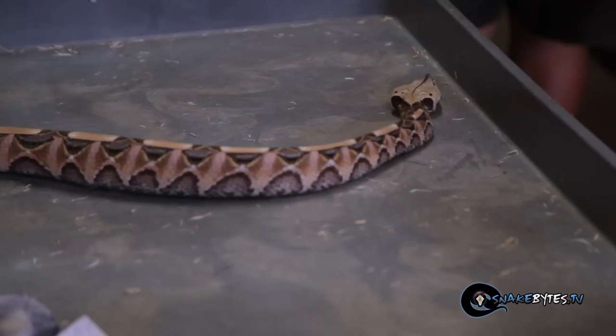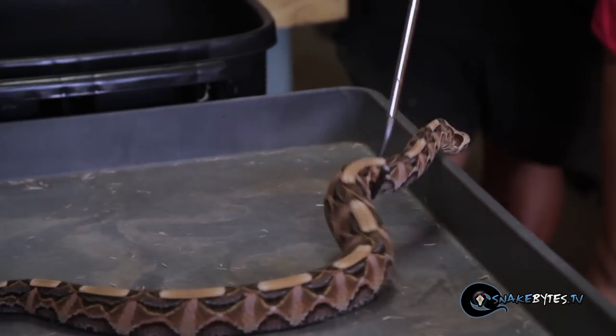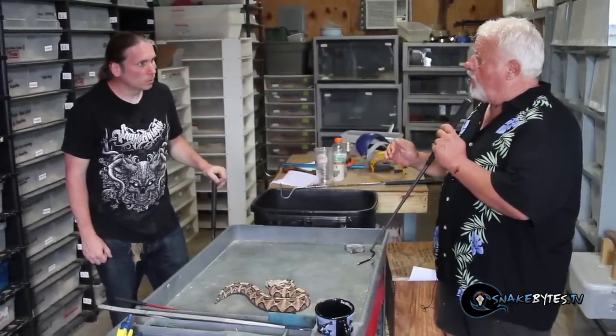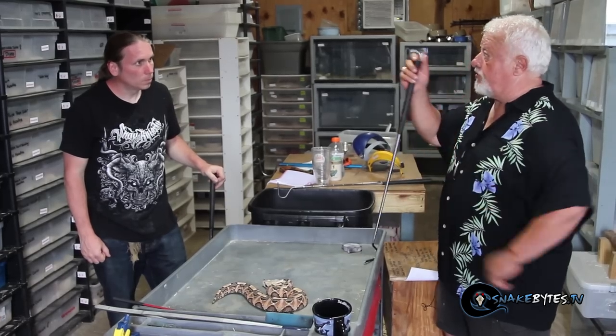They're a rather placid snake, like really most snakes, and they really don't want to bite, but their biting capabilities are incredible. They can strike from virtually any position with incredible speed and incredible force. So it's nothing to trifle with.